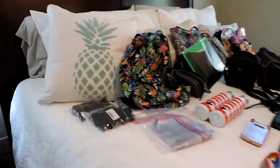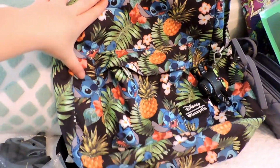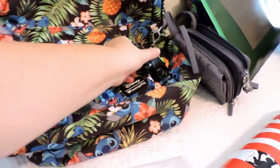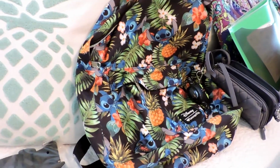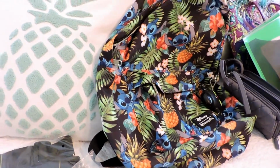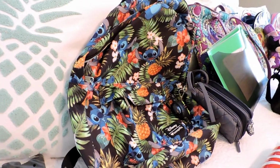Get started here. We are bringing a backpack. This is our Disneyland backpack. It's our Stitch Lounge Fly backpack. Little guy from Bath and Body Works. This is just so that way we still have little kids. We need stuff, we need clothes, we need wipes to have in this backpack, hand wipes, hand sanitizer, that kind of stuff. So that's what we're bringing there.